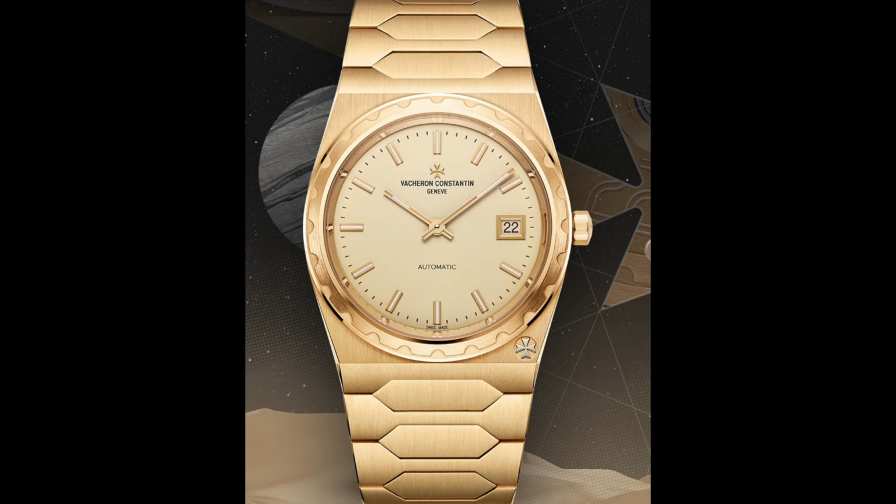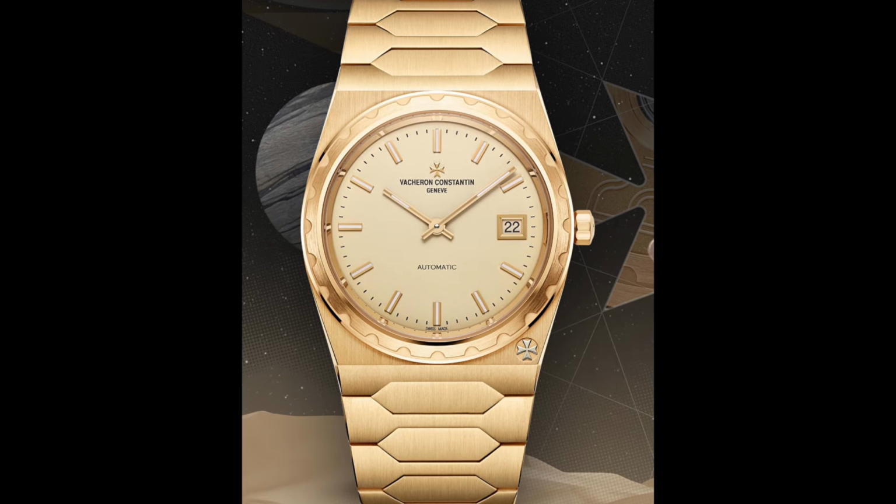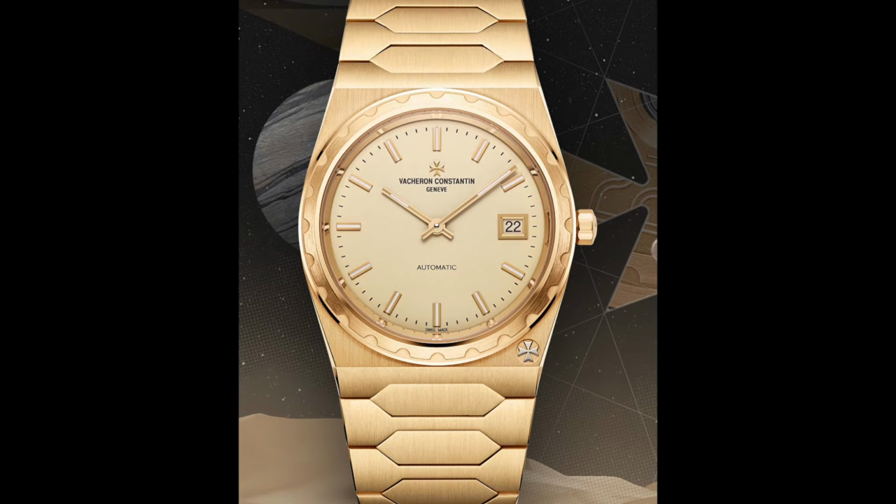I personally love the Vacheron 222. That's gorgeous. Again, something I am thoroughly priced out of. But that watch is absolutely stunning. I like the original, and the new one stays very true to it, so it was obviously going to be a hit. Will they do a steel one? Who knows? But I think it looks fantastic in yellow gold.